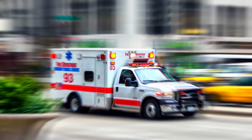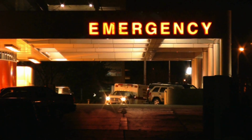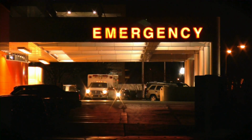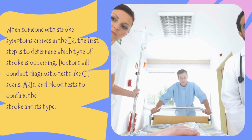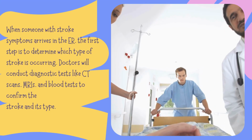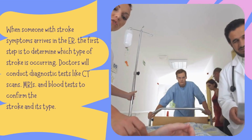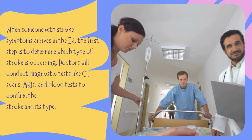In addition to FAST, be aware of other symptoms such as sudden severe headache, trouble walking, dizziness, or vision problems. Stroke symptoms can vary, and not all strokes are the same. When someone with stroke symptoms arrives in the ER, the first step is to determine which type of stroke is occurring. Doctors will conduct diagnostic tests like CT scans, MRIs, and blood tests to confirm the stroke and its type.